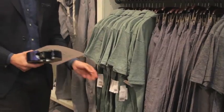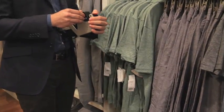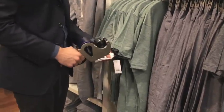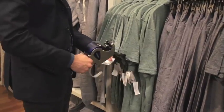The basic ticket markdown process is: determine the new price using the LRT or markdown sheets. Set the price on the markdown gun. Grab as many tags as you can and mark down the item between the size and style number. Replace the tags as needed and return the items back to standard.